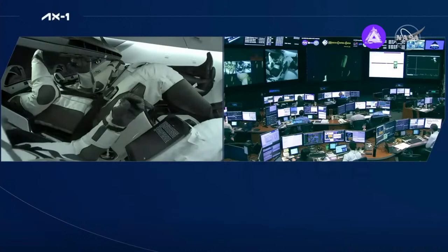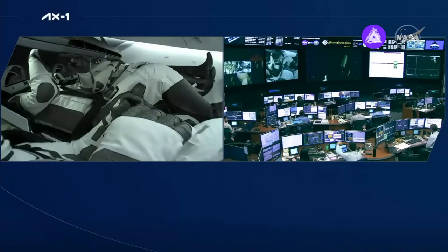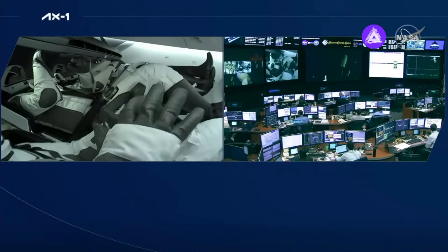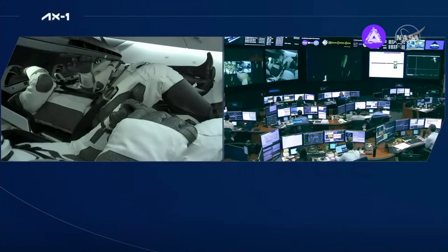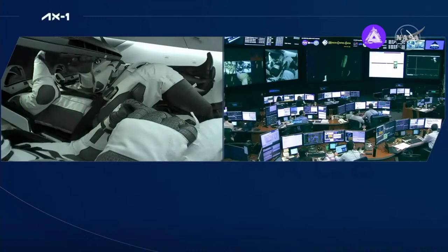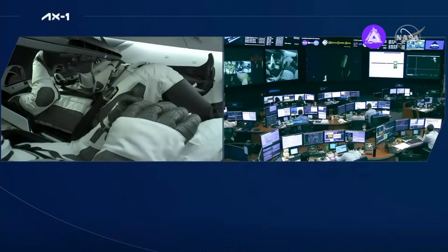Mission Control Houston, we are hearing that there may be some availability to move that undocking time up. Teams are evaluating now to see if we can move the undocking time up 5 minutes. We'll stand by. As you heard, possibly 5 minutes earlier, so it could be a couple minutes here before the undocking sequence begins. Exciting stuff.